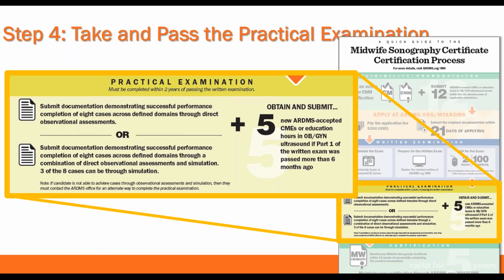The 4th step is to take and pass the practical examination. This must be done within 2 years of passing the written exam. If you take the practical assessment more than 6 months after passing the written examination, you're also required to submit 5 new ARDMS accepted CMEs or ARDMS accepted education hours in OBGYN ultrasound.